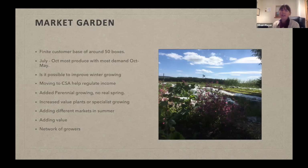We also find that we have quite a short season this far north, and most of our produce comes out from July till October, but actually our demand is more October to May, which is a little bit challenging, in that our produce bulk doesn't meet our demand. So we've looked at ways to solve that a little bit. We looked a lot at, can we improve our winter growing? Obviously polytunnels help that, but 100-mile-an-hour winds take them down as well.